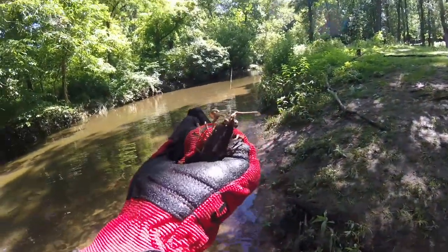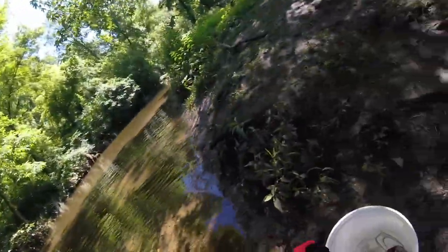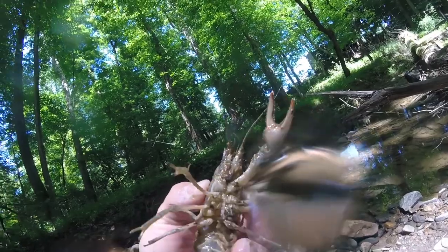What I do to catch these things is just lift up rocks. I look underneath the rocks and they're just chilling there and you just grab them. I had 30 seconds to find this first one. Just a little guy, but he's still got some meat in his tail. Gotta wash him off. Got one claw. Wonder what he was doing.